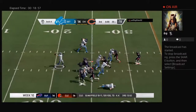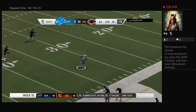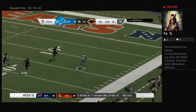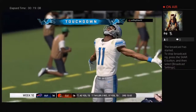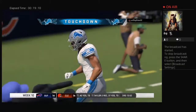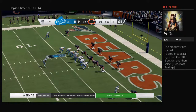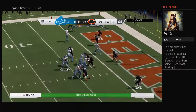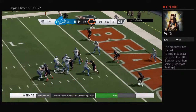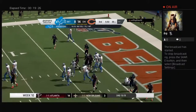Faking the give to Johnson. Now it's Stafford. It's caught. Jones. And he takes this one in for a Lions touchdown. Marvin Jones. His 5th touchdown now on the year as his guys are back within a single score. Here's Stafford. And he whips that one incomplete there.